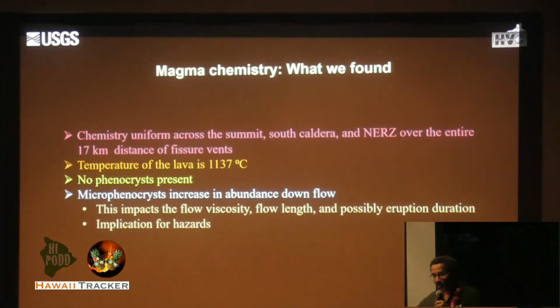38 years ago was the last eruption. You think if you had a batch of lava sitting in there, you would crystallize something? You saw nothing. The microphenocrysts increased as you went downflow. This has impacts for the flow length, possibly how long the eruption is going to last, and implications for hazards.